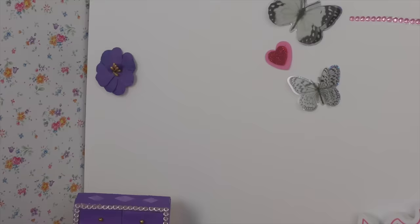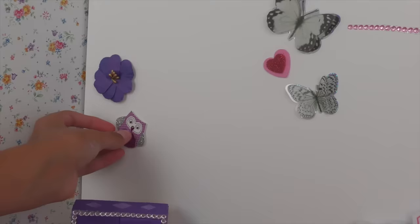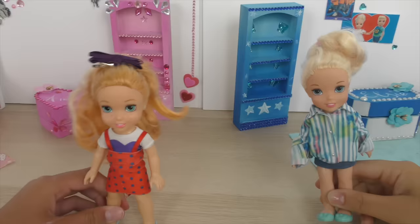And I'm so excited because I really want to use my giant owl. Now let me check where it is. It's supposed to be right here. Where is it? Elsie? Elsie, did you see my big purple owl? I'm looking for it everywhere.